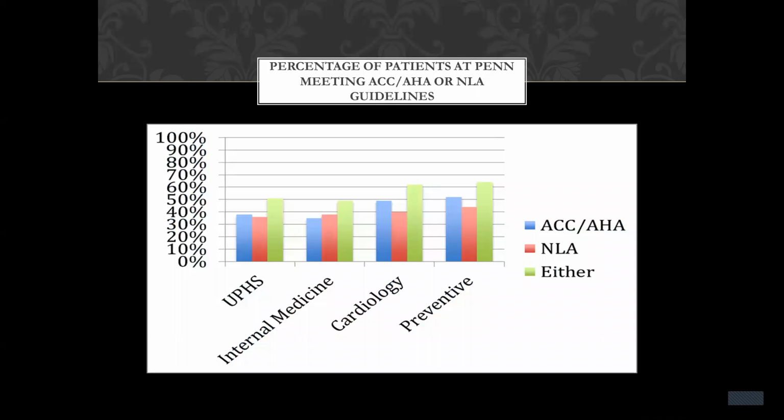And this is our study in our health system. This is a paper I'm going to present at ENURS, Eastern Nursing Research Society, this spring, that showed that our data is very similar to the national data. And that is the University of Pennsylvania health system. We looked at individuals at goal with ACC/AHA guidelines, at goal with NLA, or either. UPHS as a whole, we were 40% at goal.